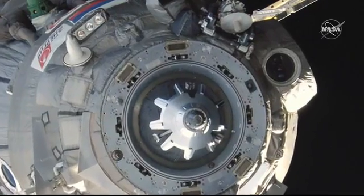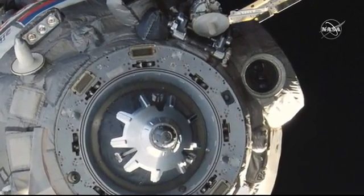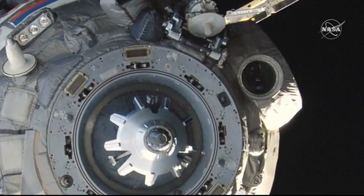There is also a forward-looking window in the module that the crew can use to take manual measurements of distance and closing speed with a laser rangefinder in the event of failure of the rendezvous radar system.